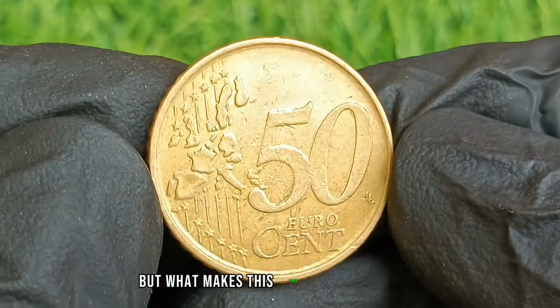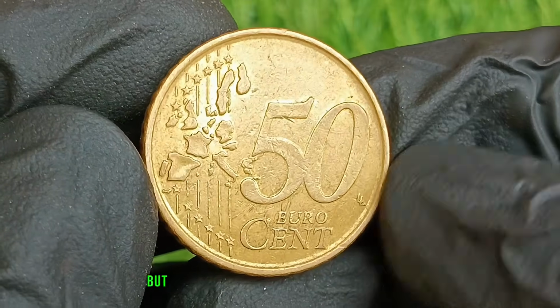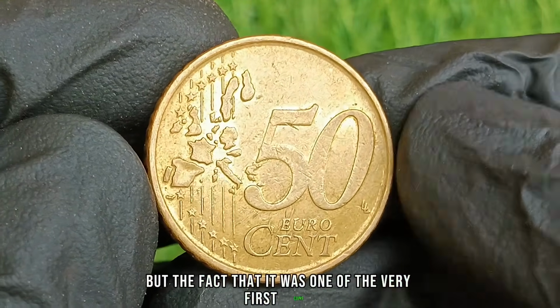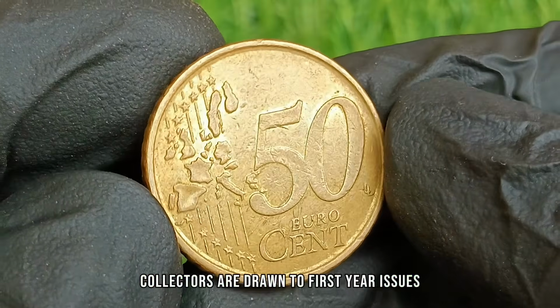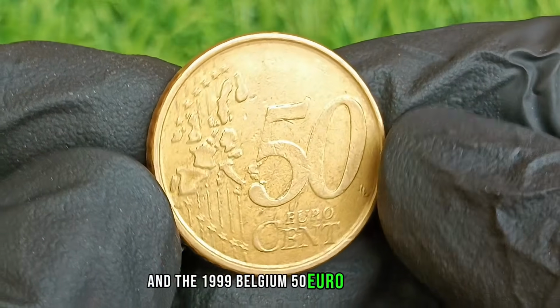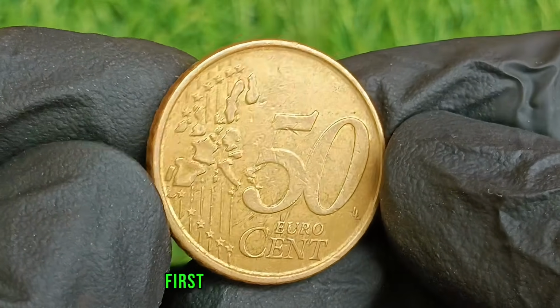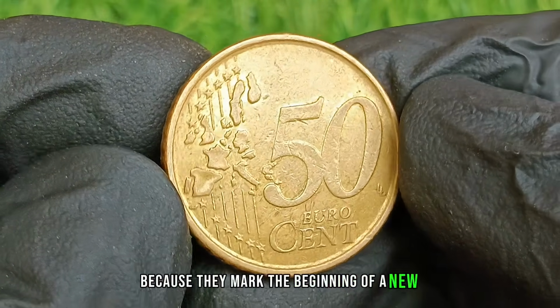But what makes this 1999 Belgian issue so significant is not the general design, but the fact that it was one of the very first coins ever struck for the euro. Collectors are drawn to first-year issues across all types of coinage, and the 1999 Belgium 50 Euro cent is no exception. First-year coins are always more valuable because they mark the beginning of a new era.